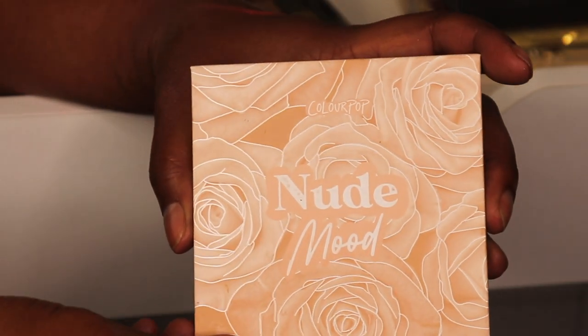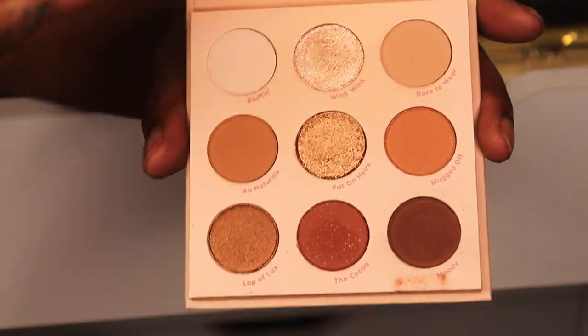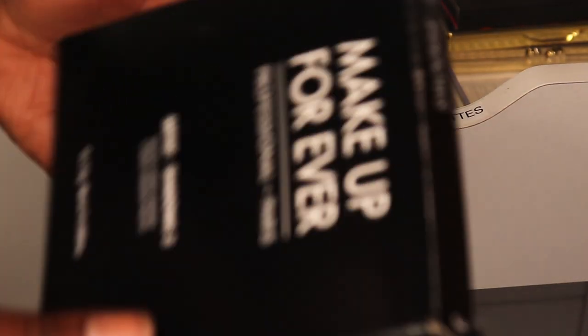My ColourPop Nude Mood. You guys, I absolutely love this palette. This is a great palette, great for bridal showers and everything.